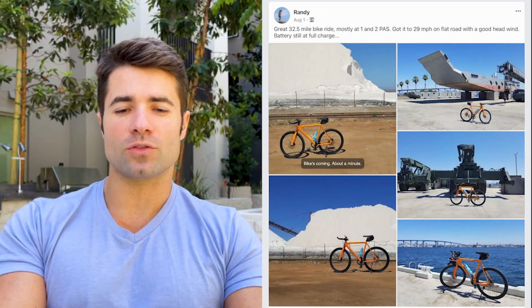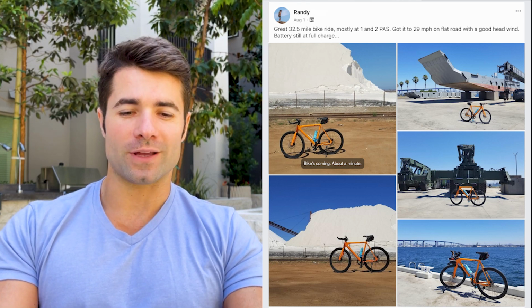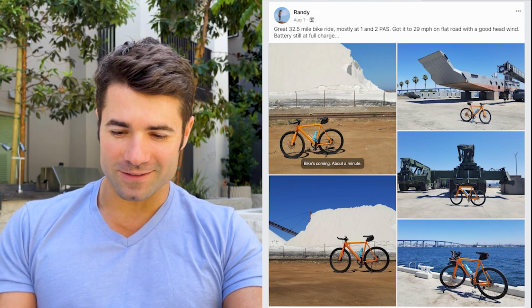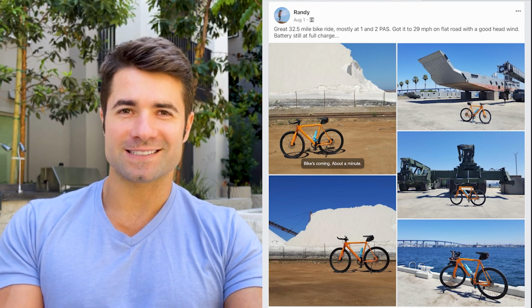From Randy, great 32.5 mile bike ride, mostly at 1 and 2 pass. Got it to 29 miles per hour on flat road with a good headwind. Battery still at full charge. That's awesome, Randy. Hey, it looks good there. It looks like you're shooting from the other side of Coronado, the Silver Strand probably there, at the salt mine. That's in San Diego, by the way.